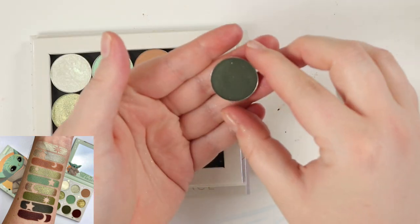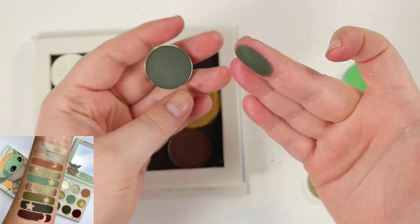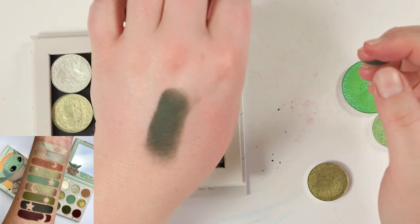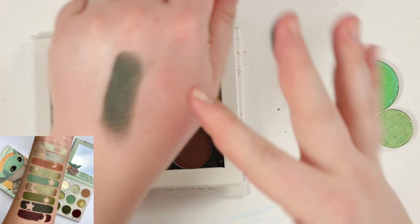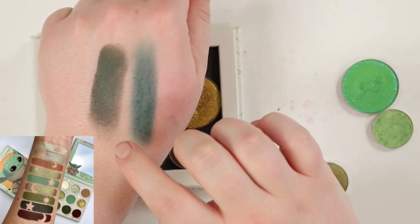Next is a forest green. This one's Sydney Grace's Trailhead. This has shown up in a lot of my videos, I feel like. It's a really nice dark green, but the green definitely pulls through. It doesn't have a lot of blue in it, but I think it's nice. I do have this more blue green. That one's from a Violet Voss single, but I think I like this one better.